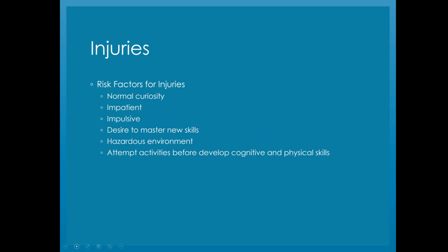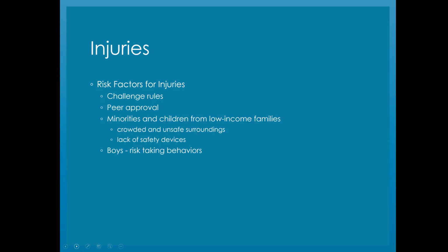Risk factors for injuries in children. They are obviously normally curious, they are impatient, they are also impulsive, they want to master new skills, and they want to be independent. If there is a hazardous environment around them, they will find it and find the hazardous materials. A lot of times they will attempt the activities before they are physically and mentally ready. They also like to challenge the rules.